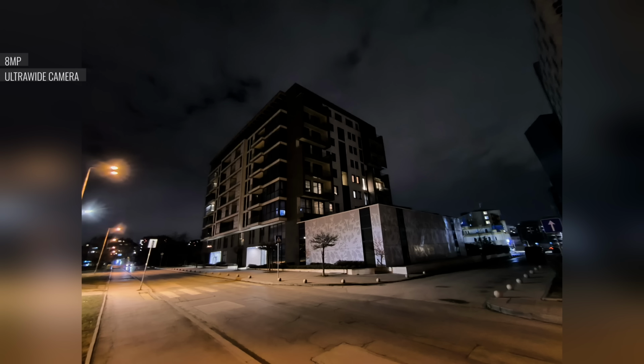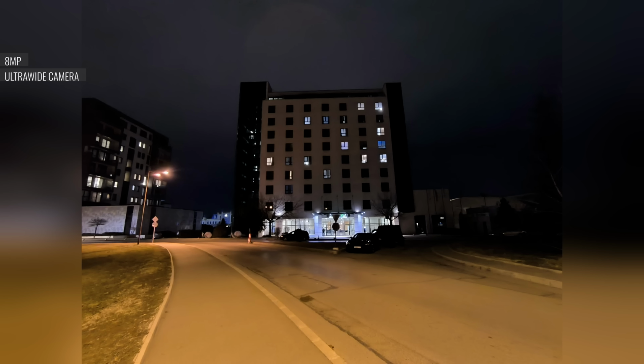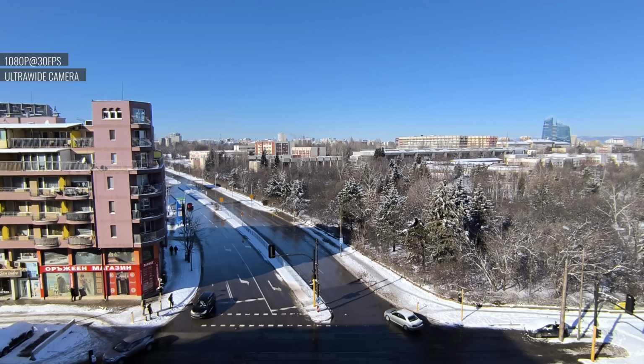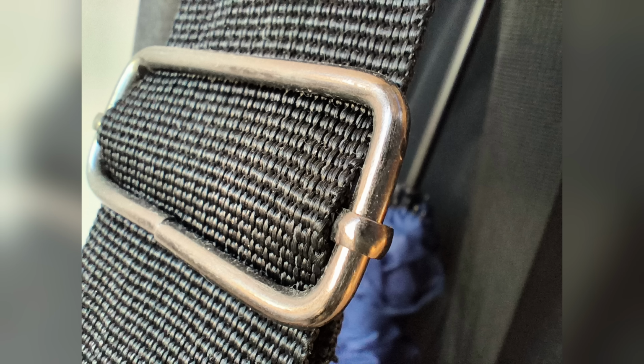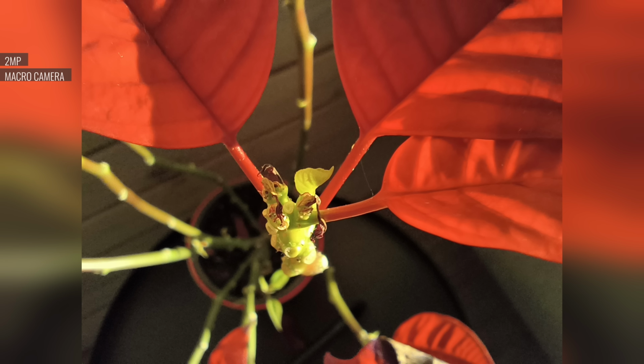At night, the ultra-wide's photos have okay detail and color saturation, but there's still nothing too fancy. The 1080p videos from the ultra-wide camera are okay. They're not very detailed, but they have good dynamic range. The 2-megapixel macro camera is quite basic, and its photos don't have a lot of detail. The colors and contrast are good though.